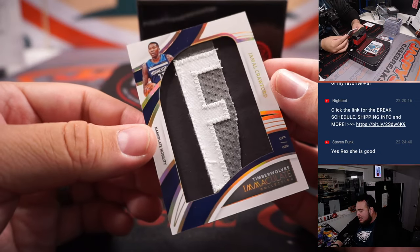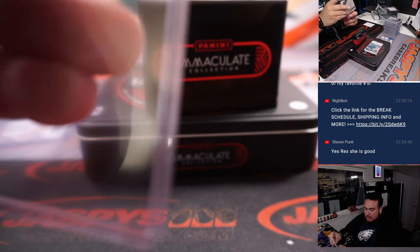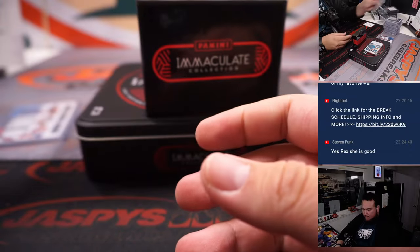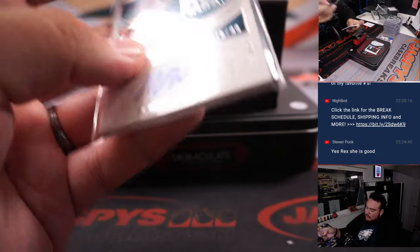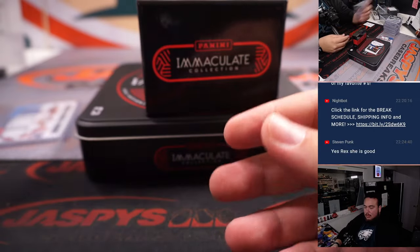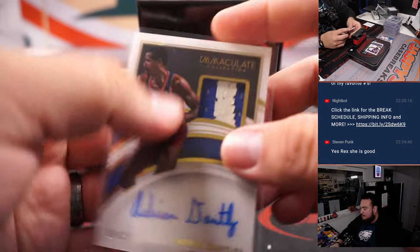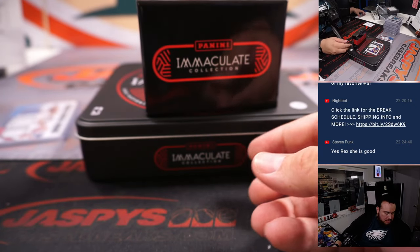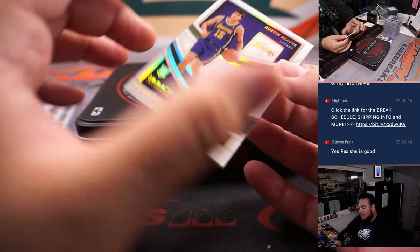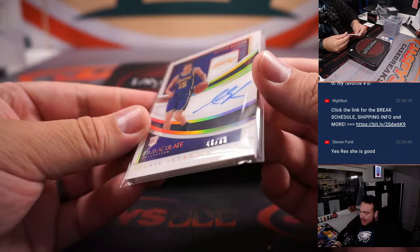We have a nameplates 5/8 Jamal Crawford. That is Minnesota T-Wolves. Ching with that one. We have a PJ Washington Jr. /99. Charlotte Hornets, that's Brian Wofford. We have a Adrian Dantley /49. Look how old that Pistons jersey is. It's pretty cool. And that's 19/49. Spot 9 is Robert Runkel. And last one here is an Austin Reaves for the Lakers. 46/99. Lakers 6 going to Steve Herrick, Last Spot Mojo.